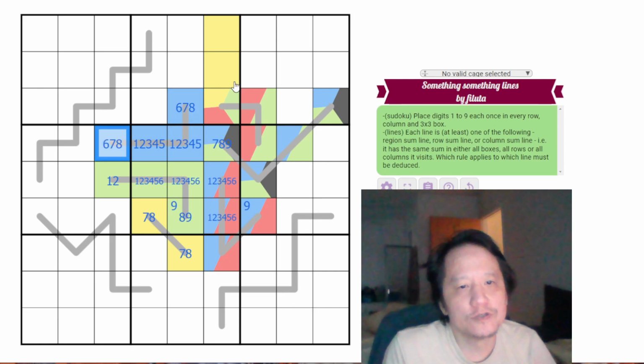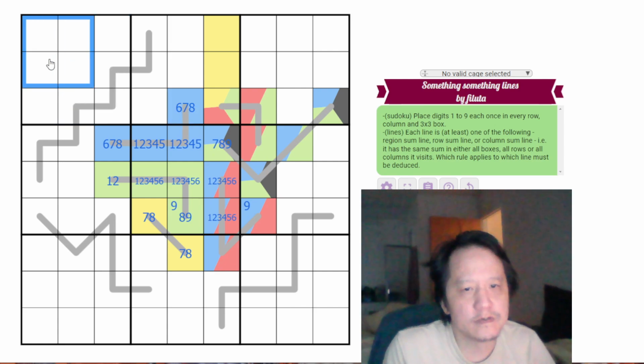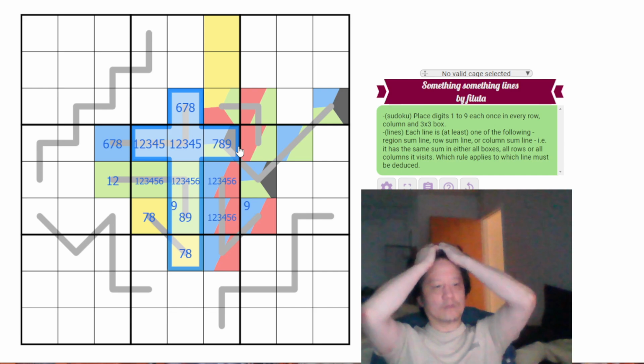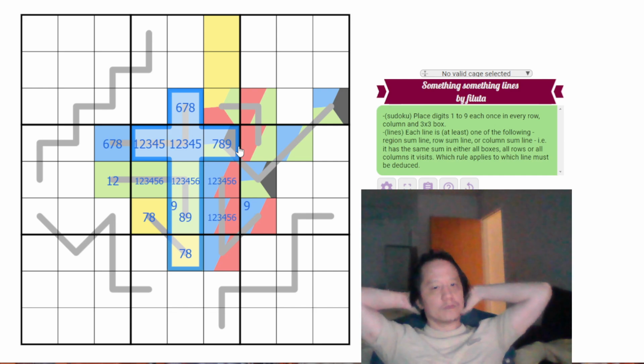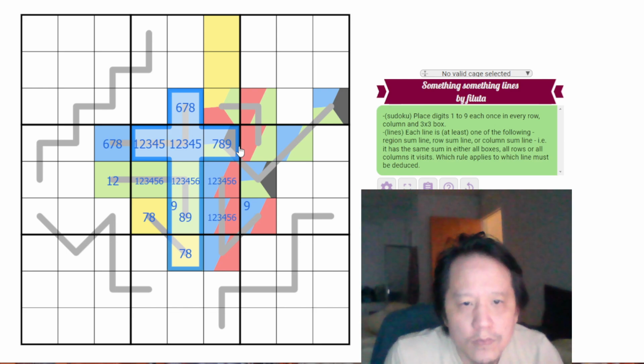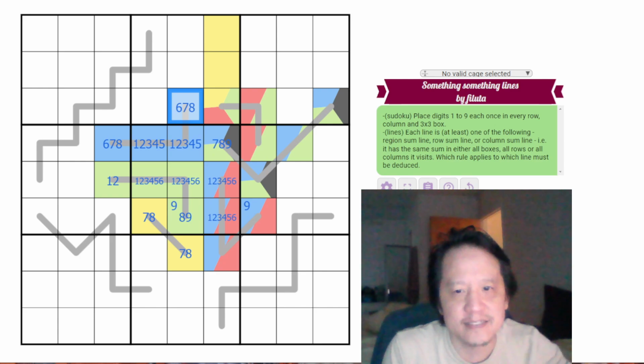So we know these two are the same, which eliminates that and eliminates that. That doesn't really tell us much. Can't be here, can't be here. Oh, hold up. This has to be 6, right? This sees these two, and this sees that one. So it cannot be 7 or 8. Therefore, this has to be 6.